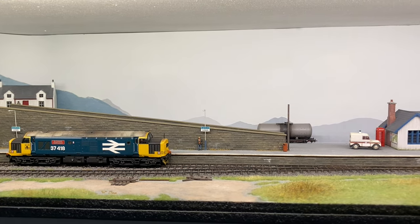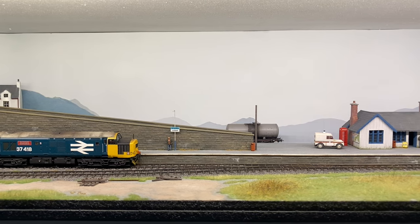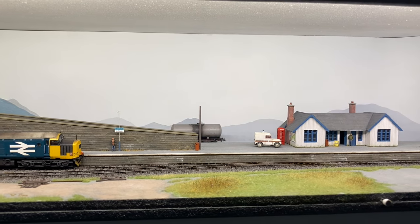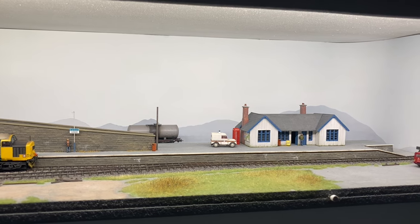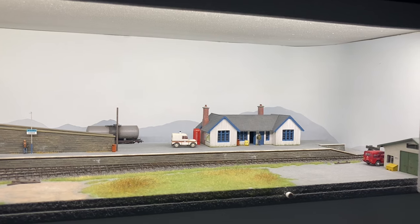The signs, actually, the station signs and the road signs, aren't paper. They are water slide decals applied over styrene. I think you get a much neater appearance there. But the walls ice cream sign and the little map on the end of the station building, they're paper. So you can get away with all sorts, especially when it's inside.